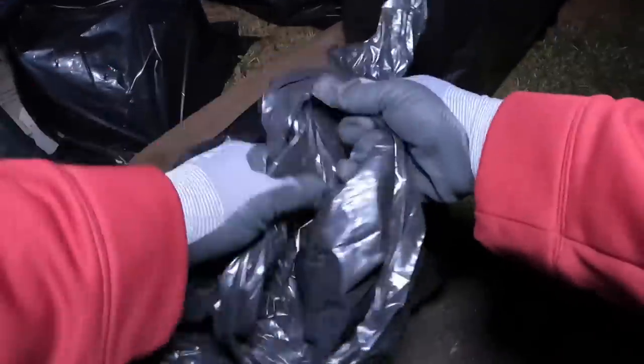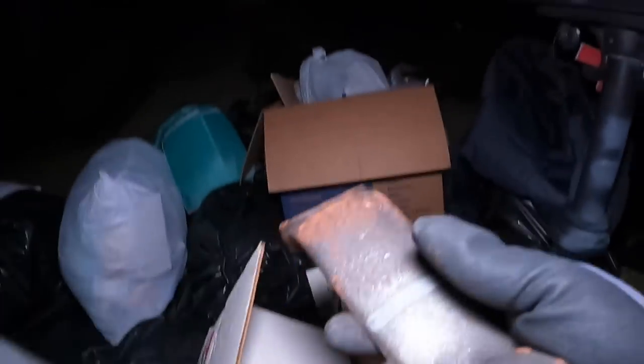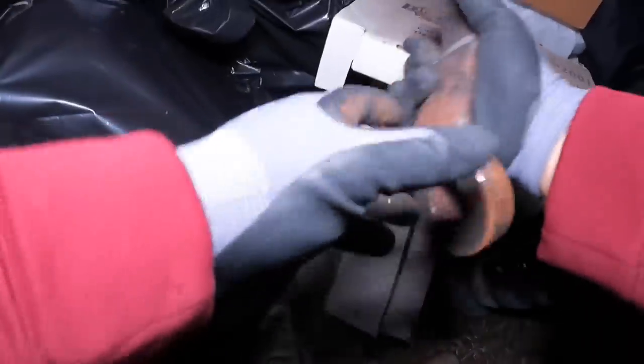Have some hand tools in there that I might be able to use or keep or sell. So I'll just take this whole bag. Man, that bag was heavy. Let's see. What the heck is this? No idea what this is for.